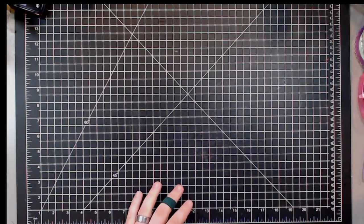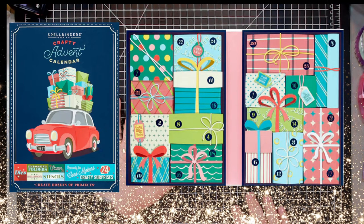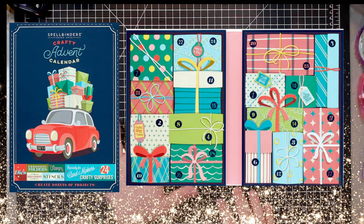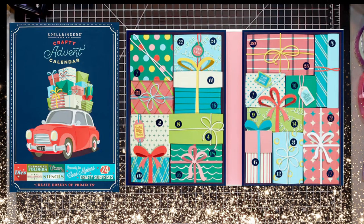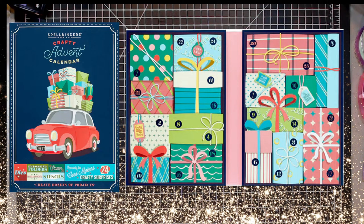So number one, let me start with this guy here, the Spellbinders Crafty Advent Calendar. We have less than seven remaining. I had a feeling that these were going to be going gone very quickly, but I didn't realize it was going to be that quick. So we are well through three quarters of our inventory. So if you want this Crafty Advent Calendar that I will be hanging out with all of you in December, showing you every single little darn thing that's in this box, you are able to grab it, but you'll need to check out tonight because I have a feeling it's not going to last until tomorrow.